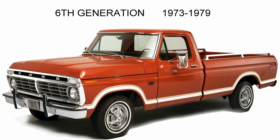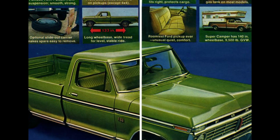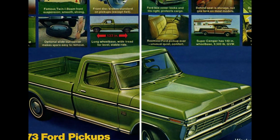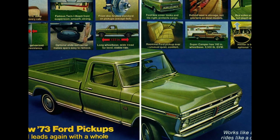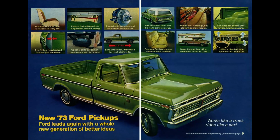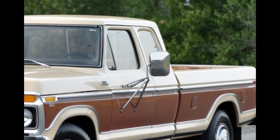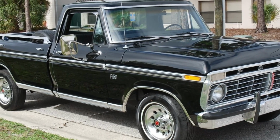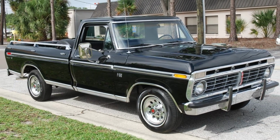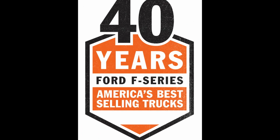The sixth generation would be the one that changed truck history forever. This is between 1973 and 1979. Significant changes and upgrades were given to the series that included larger cabins, front disc brakes, a relocated gas tank outside the cab, improved heating and air, and more galvanized steel. Also during this time, the four-wheel drive Super Cab made its debut. In 1975, the Ford F-150 was introduced and has since gone on to become the best-selling truck ever. Now that's grounds for bragging rights.